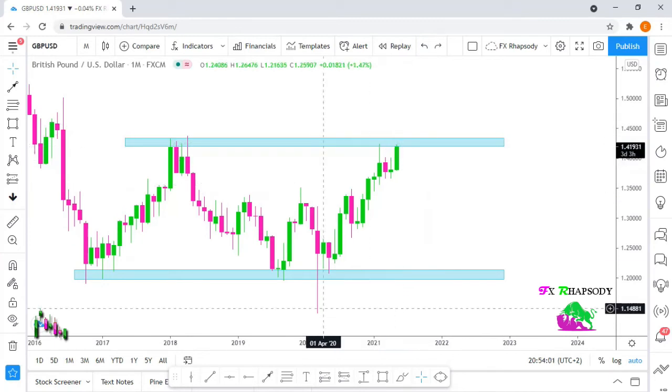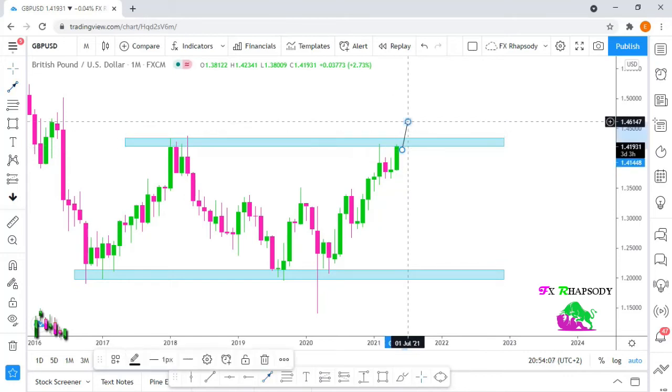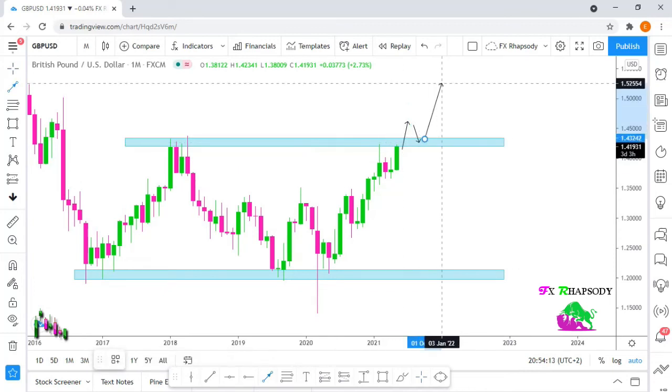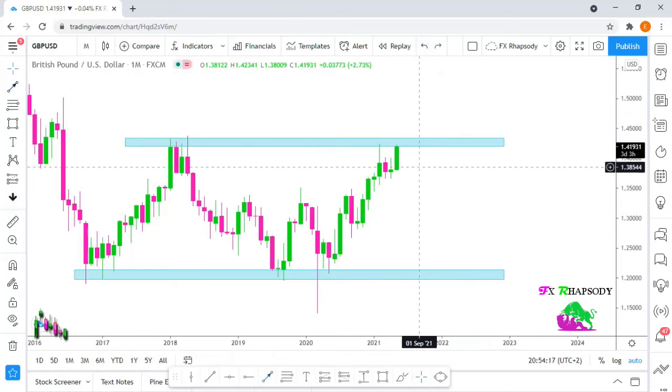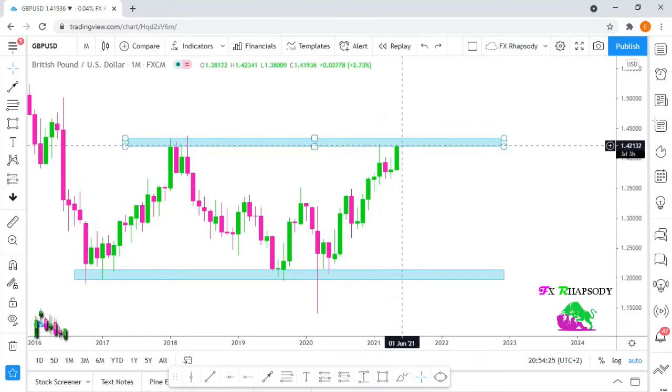Put it like this, if price had to break through this resistance area over here, then there's going to be no stopping the pound. Then it will come back to retest it, and then it will fly. I think I said it a couple of weeks ago, we're keeping our eye on this area. We're still keeping our eye on this area. This is a very key area in the market currently for the British pound.